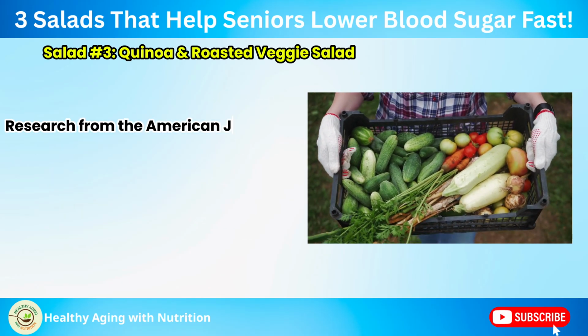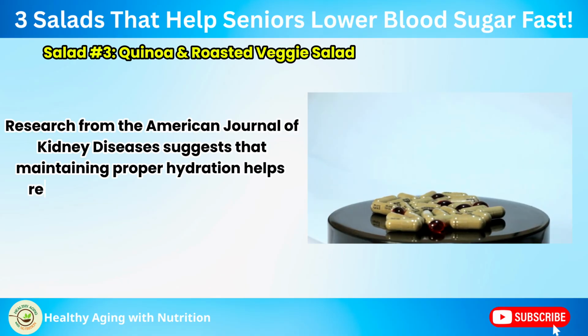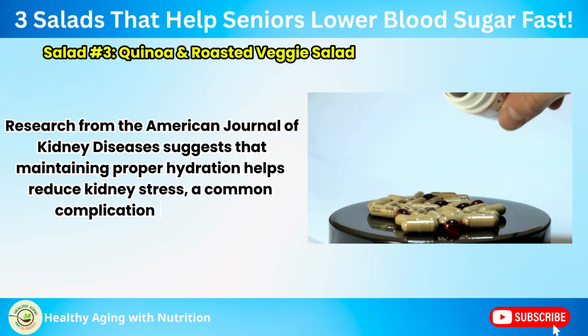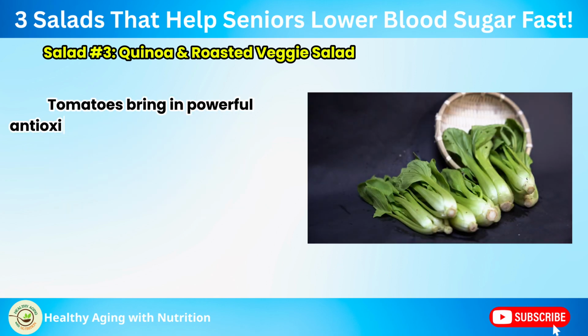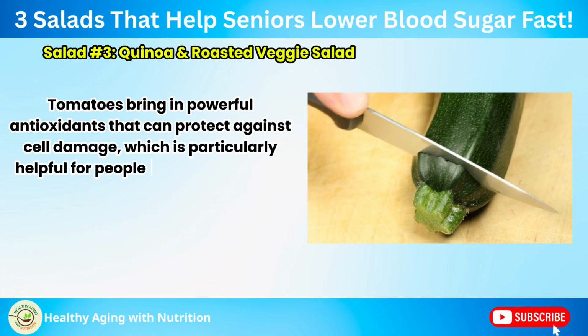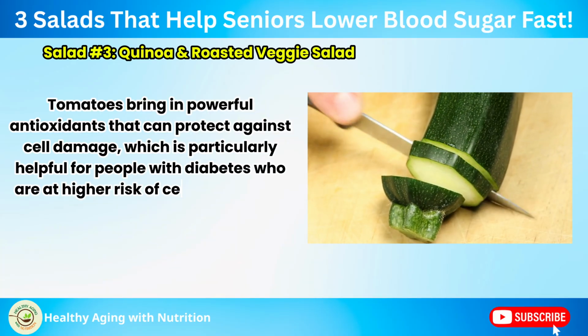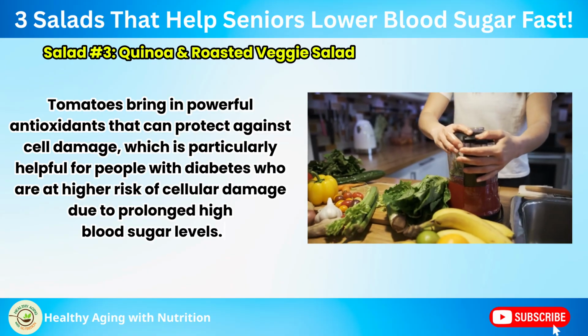Research from the American Journal of Kidney Diseases suggests that maintaining proper hydration helps reduce kidney stress, a common complication of diabetes. Tomatoes bring in powerful antioxidants that can protect against cell damage, which is particularly helpful for people with diabetes who are at higher risk of cellular damage due to prolonged high blood sugar levels.